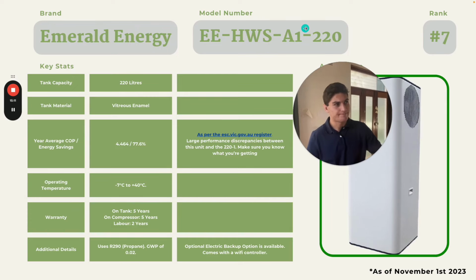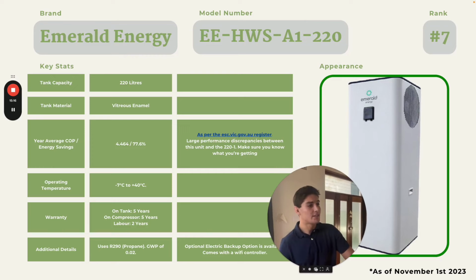Emerald Energy, 220 liters. So I was super impressed with Emerald, to be honest. This is their only single unit system to make it in the top 13. It is a 220 liter unit, vitreous enamel. You get a COP of 4.464. And an average annual saving is 77.6% from negative 7 to 40 degrees.